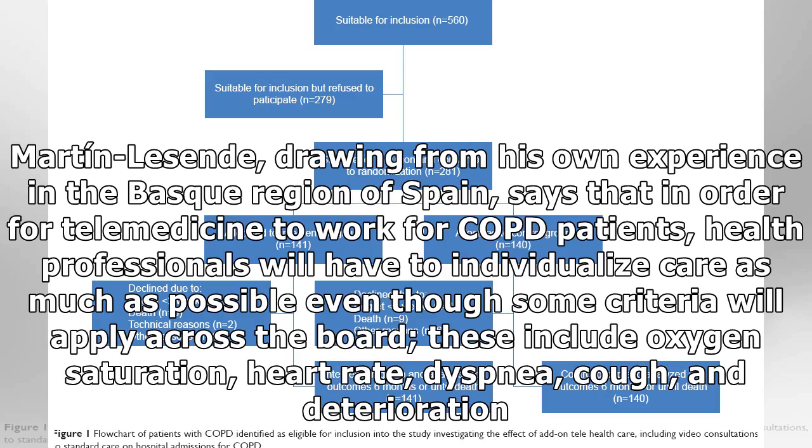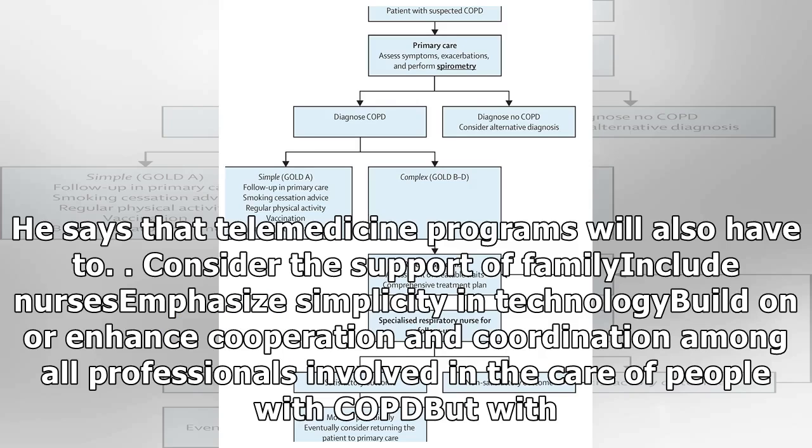Martin-Lechende, drawing from his own experience in the Basque region of Spain, says that in order for telemedicine to work for COPD patients, health professionals will have to individualize care as much as possible even though some criteria will apply across the board. These include oxygen saturation, heart rate, dyspnea, cough, and deterioration. He says that telemedicine programs will also have to consider the support of family, include nurses, emphasize simplicity and technology, and build on or enhance cooperation and coordination among all professionals involved in the care of people with COPD.